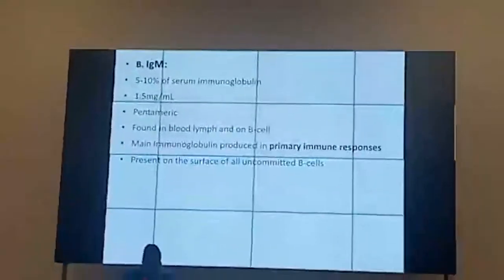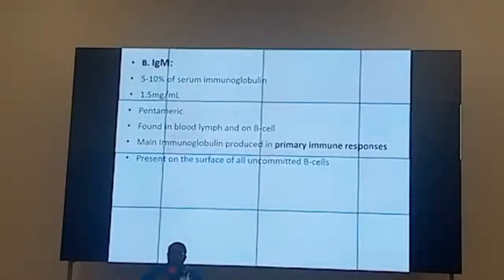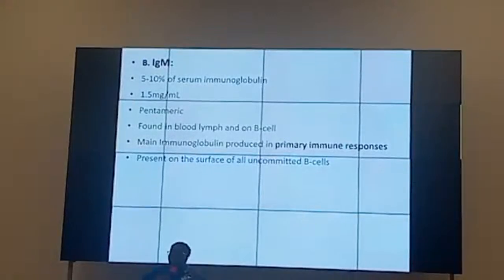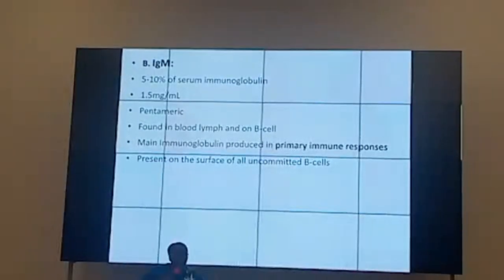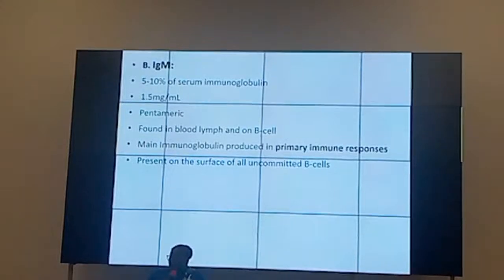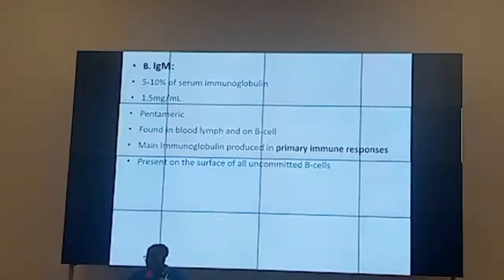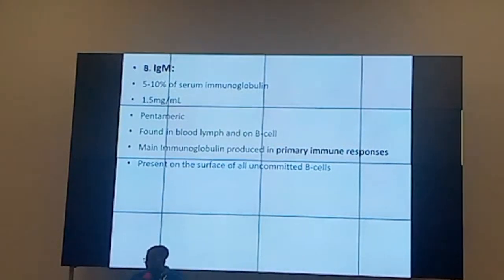Okay, so primary response, okay? And that it is present on most of the uncommitted B cells. Uncommitted are which ones? The naive ones, isn't it? The ones that have not yet interacted with the antigen. Once they interact with the antigen, what happens? There's going to be a change, isn't it? From IgM to IgG, or Ig what? Or the others, isn't it? Depending on the type of antigen that they're interacting with. Okay?